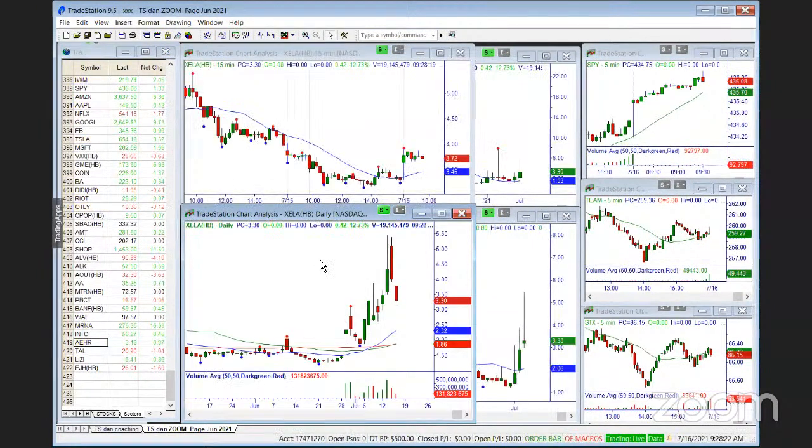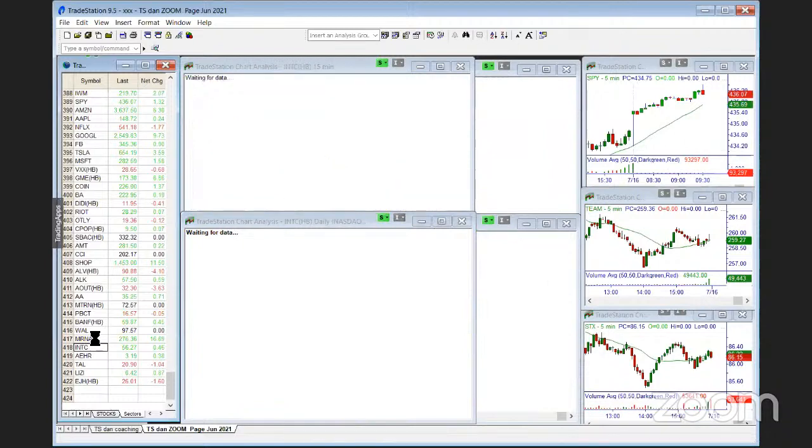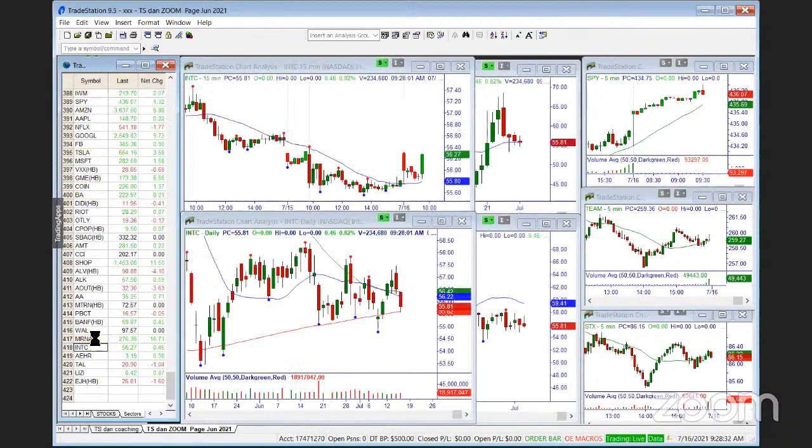XELA. Day trade 30-minute high, maybe, TJ. Intel in the news. This thing has been such a dog relative to, oh, that's it. Yeah, if it's a toy, then definitely watch it. All right, let me put it down here, bottom right.